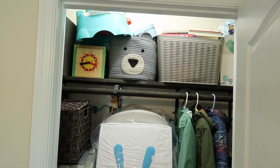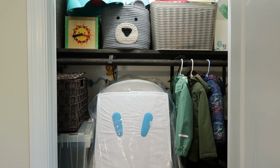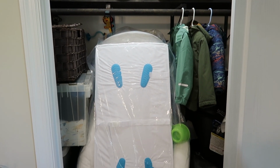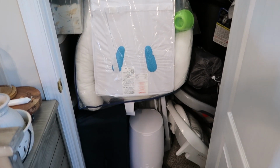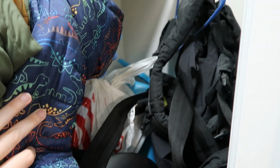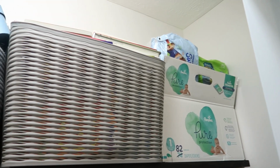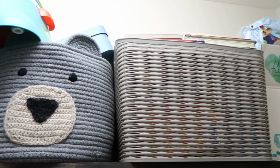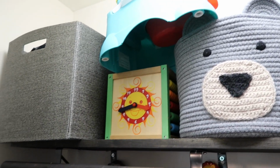So I did end up organizing this closet during this same afternoon, and it is packed full. You cannot fit anything else in this closet. It is chock full of baby items. It is insane. I was able to fit everything in this closet. The only thing I still need to put in this room are a couple of bins of maternity clothes that are in my closet right now. I'm going to go ahead and stick them in this room until I am ready to use those.